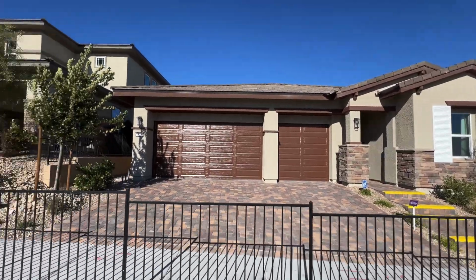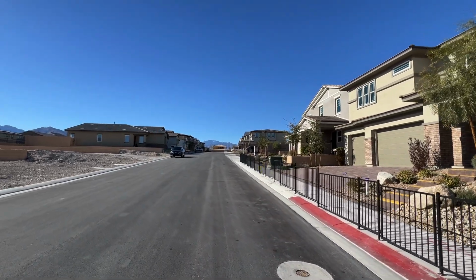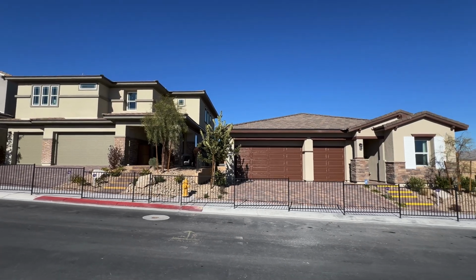Also, it is in an HOA community, guys. Gate is right over there. And here you have your master plan and your regular sub HOA. And that is $166 a month.